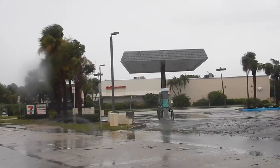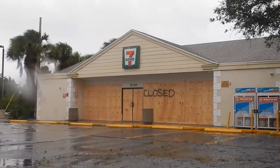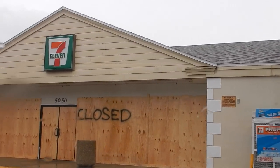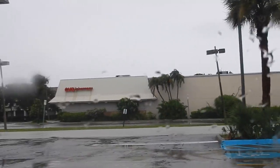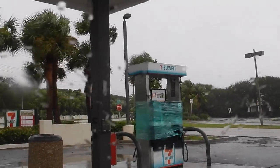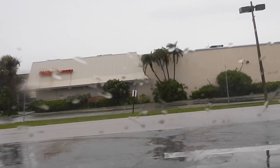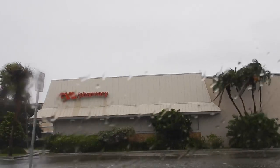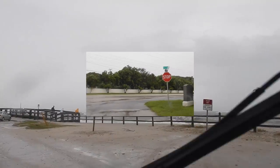Okay, here I wanted you to get a look at what 7-Eleven looks like when it's closed, and it's hardly ever closed over here, but certainly is closed today, Sunday, September the 10th, 2017, here in Vero Beach. 7-Eleven is closed. If you look over here, you'll see CVS closed, sorry. No prescriptions today, and the pumps all taped up, so you're not going to be able to get any gasoline there. We're going to pull out here and get on A1A. The wind was blowing as much as 65 to 70 miles an hour as of 11:30 today here in Vero Beach.